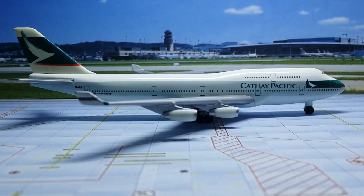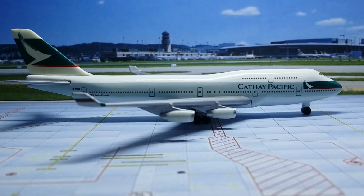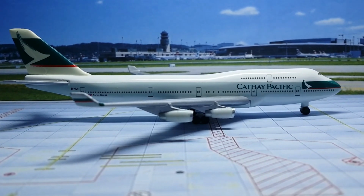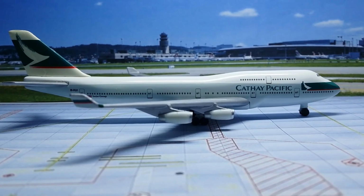And here's a look at the other side of the plane. And you can see that the printing here doesn't look as bad as on the other side. I think that it's a little higher up. In either case, you can also see that this does have the old clunky landing gear. So that's probably another issue why I could find this for cheap. But I think on a 747 it doesn't matter as much.